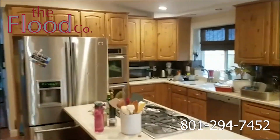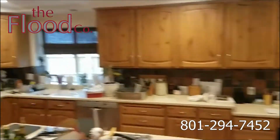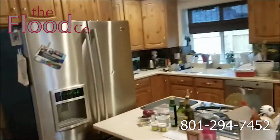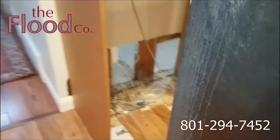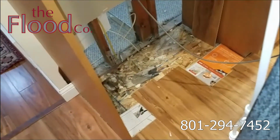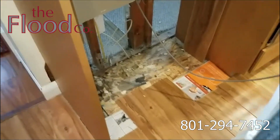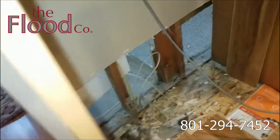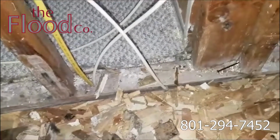We're here doing some mold removal. Nicely redone kitchen from a few years ago. There was a leak in the water supply line behind the fridge. It went on for a long time, and because of that, wasn't covered by insurance. The homeowner started off with a handyman doing the repairs, and just recently invited us in.